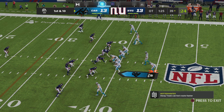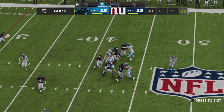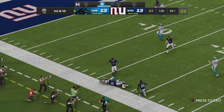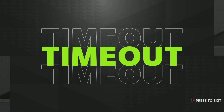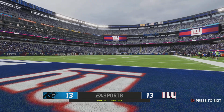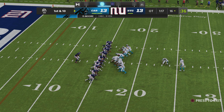So again from the 39, this time from the other side of the field. Here's 1st and 10. Meanwhile, Darnold's throw complete there to Moore. And they'll wind up getting this one all the way down inside the 20. Now a 2nd timeout called for by the defense. They'll be down to just 1 remaining as we step aside here in overtime.